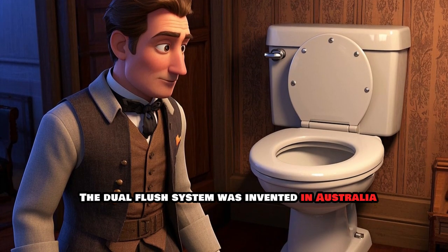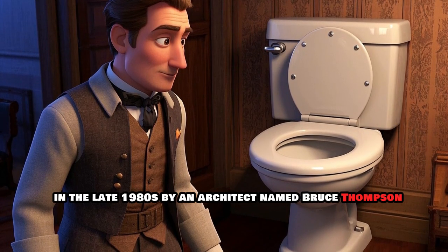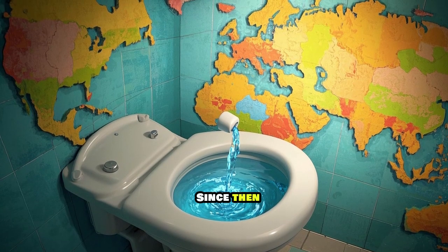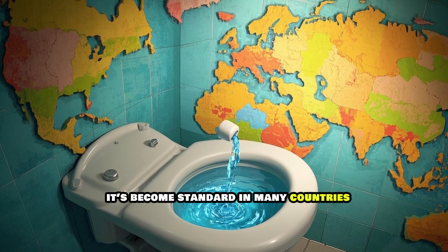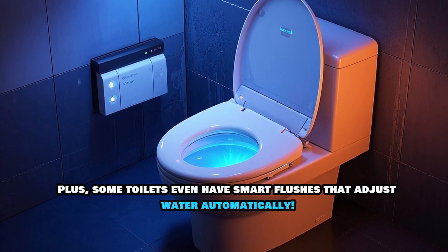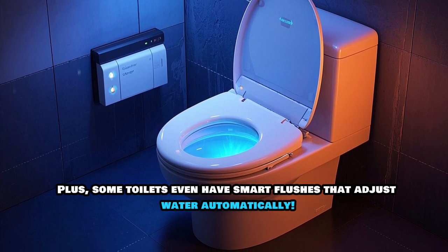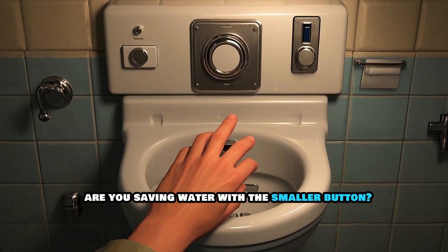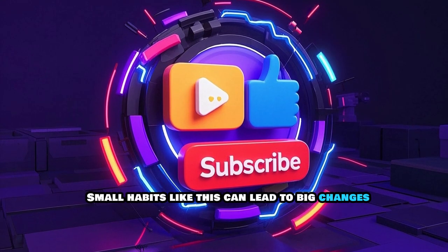The dual flush system was invented in Australia in the late 1980s by an architect named Bruce Thompson. Since then, it's become standard in many countries, transforming how we think about water use. Plus, some toilets even have smart flushes that adjust water automatically. So next time you flush, take a second to think, are you saving water with the smaller button? Small habits like this can lead to big changes.